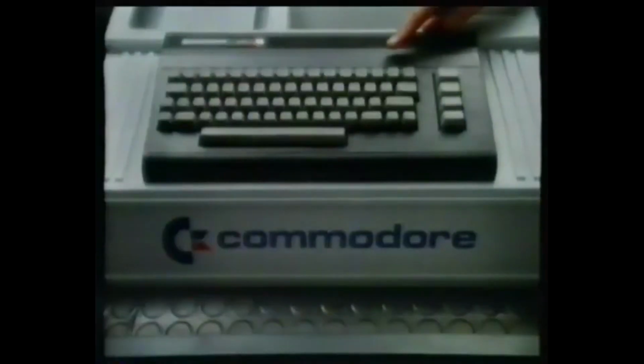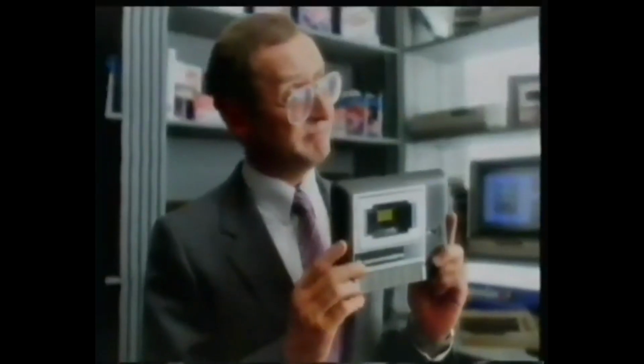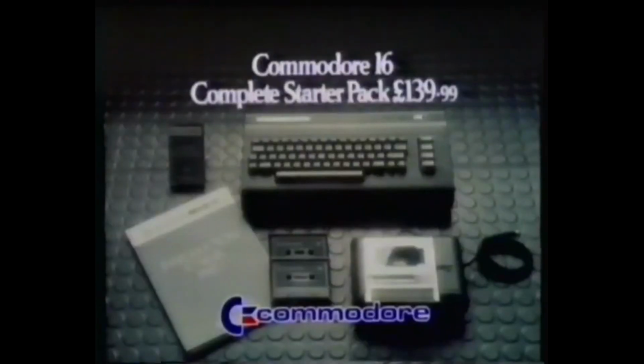We want a home computer. How much money have you got? £140. Well, how about the Commodore 16? Real typewriter keyboard, 16K memory, only £139.99. Super! But you'll need a cassette unit. Crikey. And software. 4 great games on here. Oh, yes, and these to teach yourself programming. But don't worry, boys. It's all here in the Commodore 16 Starter Pack. Wow! The Commodore 16 Complete Starter Pack, just £139.99.